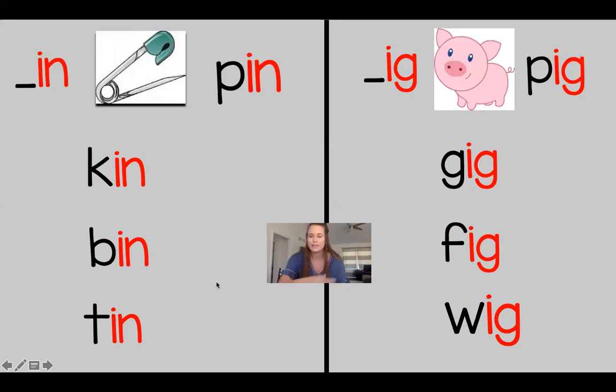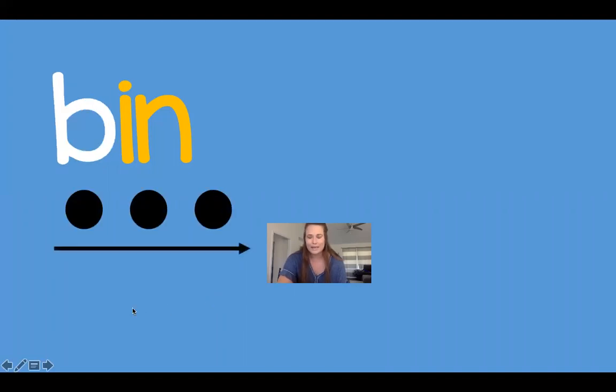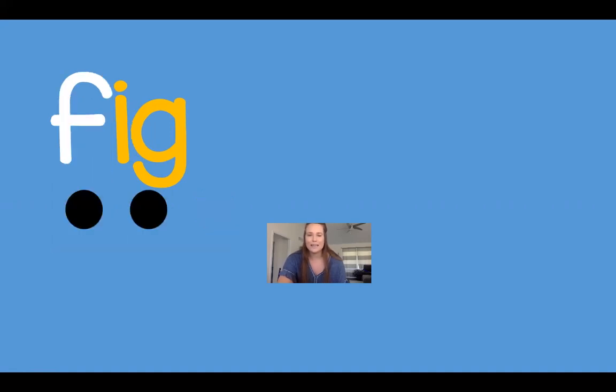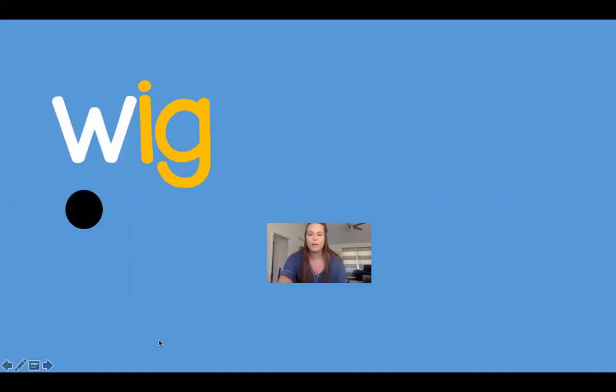Now we're going to practice reading these words. Are you ready? Can you help me read these words? Remember, when we read words, we sound and blend them. We read all the sounds, and then we put them together to make the word. Here we go. I'll go first, and you try to do it with me. In, kin. Great job. In, bin. Nice job. Ig, gig. Awesome. Ig, fig. In, tin. Ig, wig. Awesome job reading words with me.